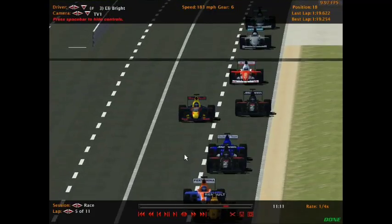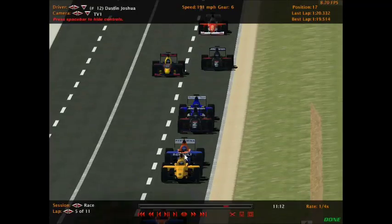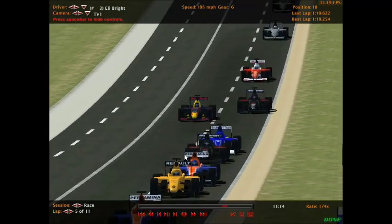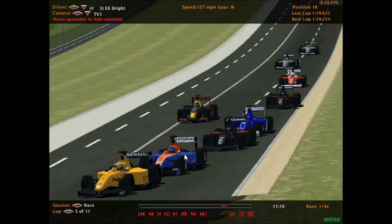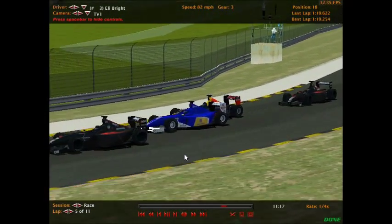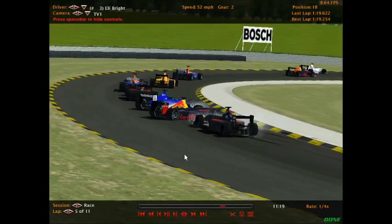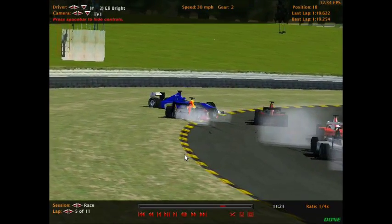So we are going live as Eli Bright was going around Cam Nixie. This is for 18th spot. Just in front is Dustin Joshua. Eli Bright, with so much momentum, tries to slam on the brakes to avoid these cars in front of him. Joshua swerves to cut the turn, and Bright is just there. And these two vehicles make contact right there. Cam Nixie hits Eli Bright in the right front tire.